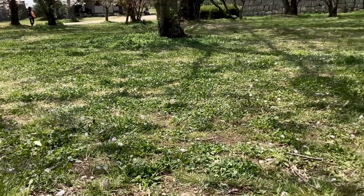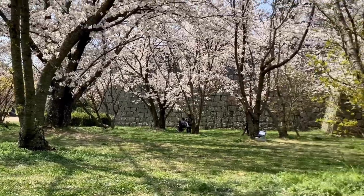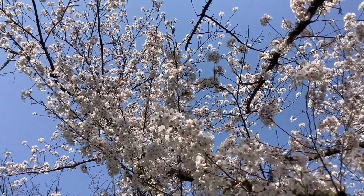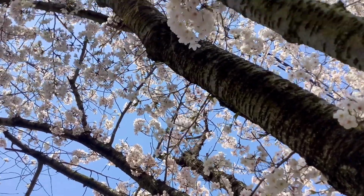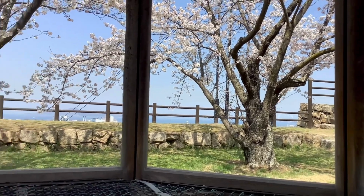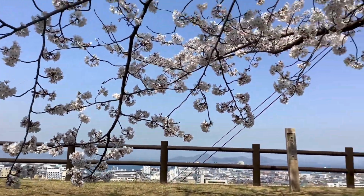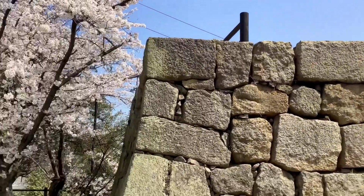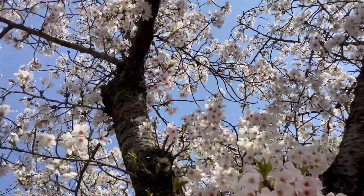I always wish that the cherry blossom season would last the whole year, but soon the petals will start falling down. There are already some petals falling from this tree. Going down now.